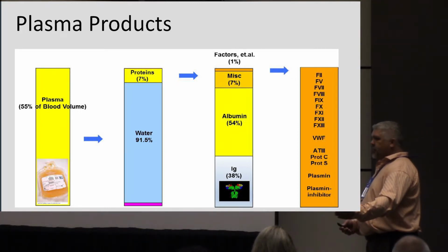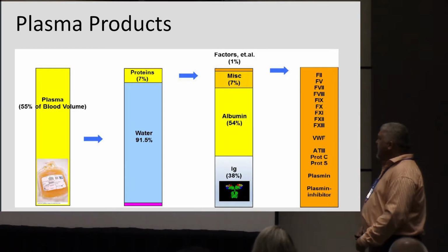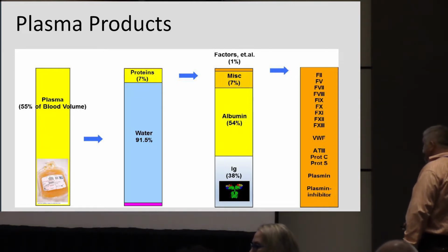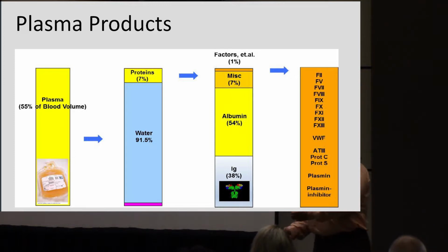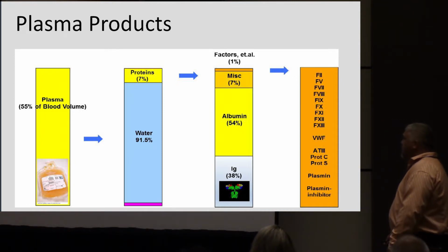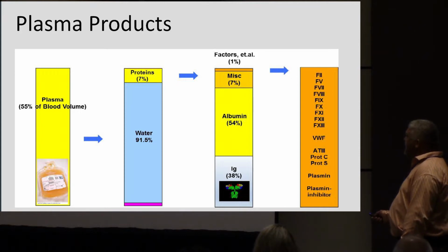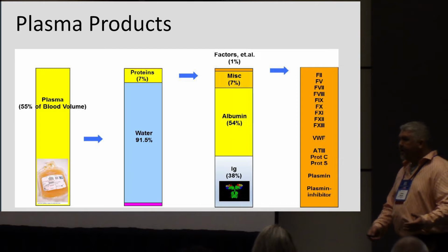Well, first you're pre-screened, okay, so there's a lot of safety checks that go into that. And you go in and you donate this plasma. About 55% of the total blood volume is plasma. Okay, and most of that's water, only 7% of it is proteins. Well, it's these proteins we're really interested in when we're looking at plasma products, okay?